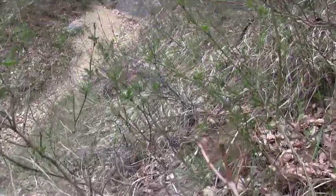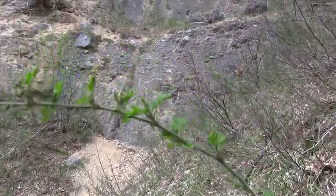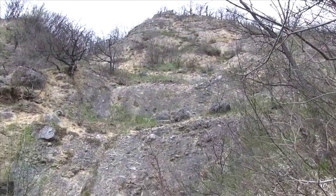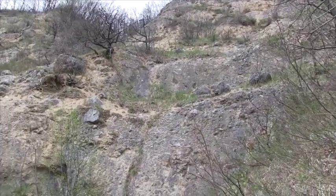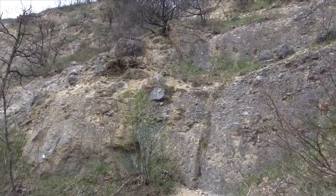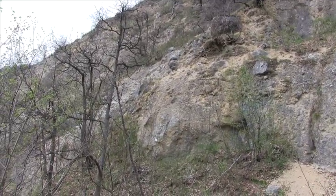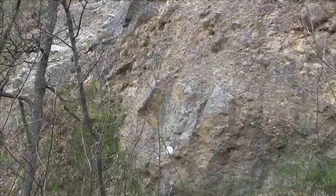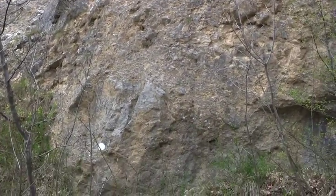Okay, we're very near the top of this ridge, and this, my friends, is concrete. Holy God. Oh my God. This is concrete. Now, this is not conclusive about it being ancient, constructed concrete. I'm just gonna get some photos as we talk.